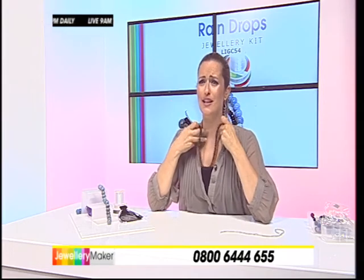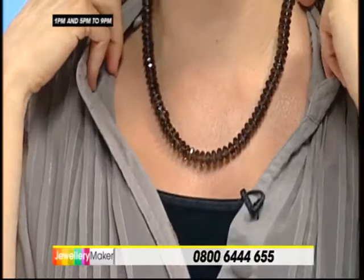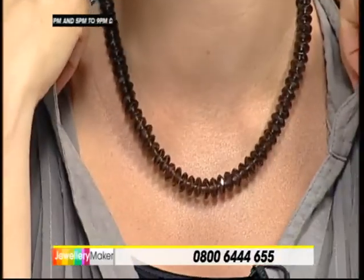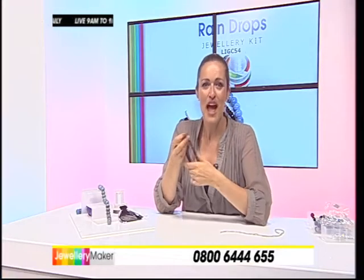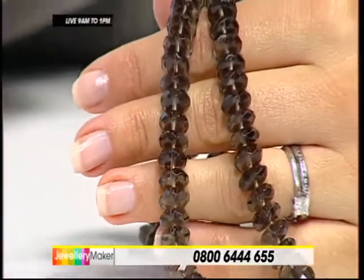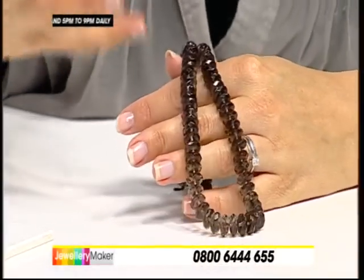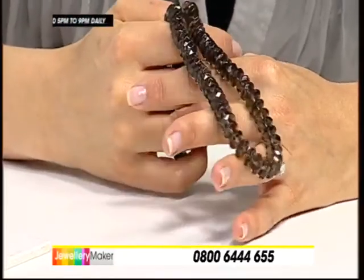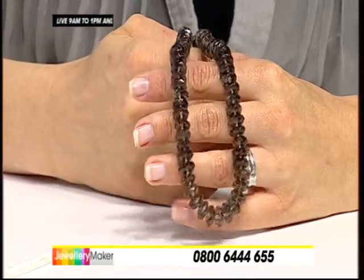Oh my goodness, the calibre of these is outstanding. Look at this. Now this is where you go, do you know what? This is a high-end kit. Look at the quality of those smoky quartz. They're exceptional, and they're 10 by 5 millimetres. As a jewellery maker, that quality excites me. Look at the movement in those. Look at that lustre. You know your jewellery is really going to sparkle.